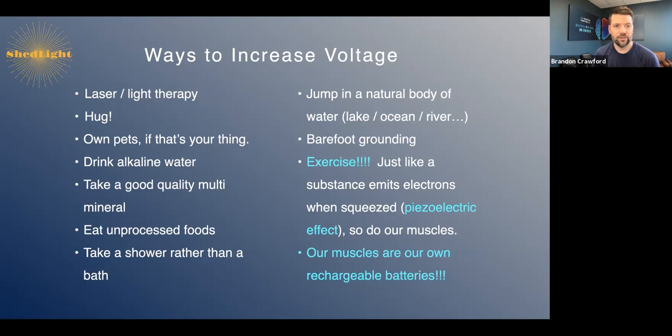Alkaline water obviously is great. Take a good quality multi-mineral. That's one of the best things. I put everyone in my office on minerals pretty much. Okay. This is why. Eat unprocessed real food. If you process it, if it's not real food, it doesn't have nutrients, it doesn't have electrons, it doesn't have all these good coenzymes and all these good things. Eat real food. Very simple.